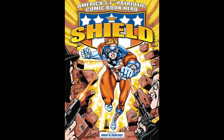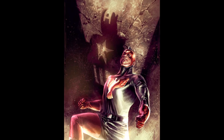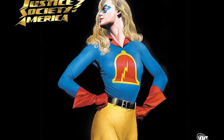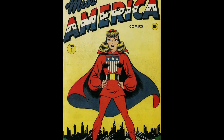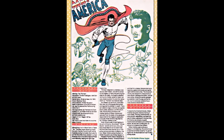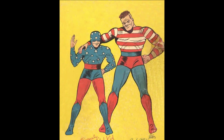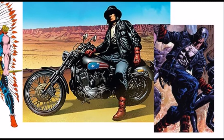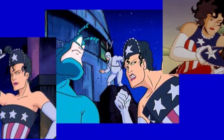Number 4. Starting with the Shield, we got our Patriotic Heroes. You can understand why the 1940s would be ripe with the heroes who loved America and wanted to show it by donning the stars and stripes or some other symbol that showed loyalty in the American idea. These heroes could make you feel proud to be born in the most beautiful country that God ever allowed to be created on his big blue marble.